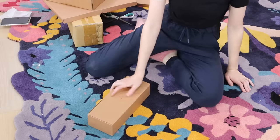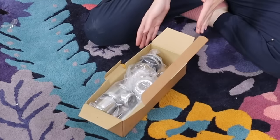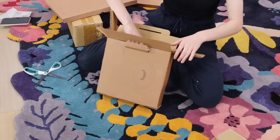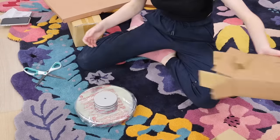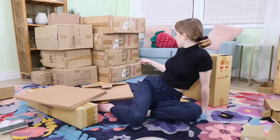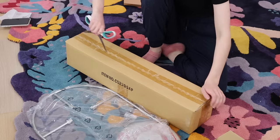Okay, let's see, let's start here. We've got the sink swag. This is the base, apparently. Oh my gosh, what is this? Okay. I'm worried there's like 3 of these back there, because look at 1, 2, 3, 4, and they're all in similar size packages. I am not pleased.